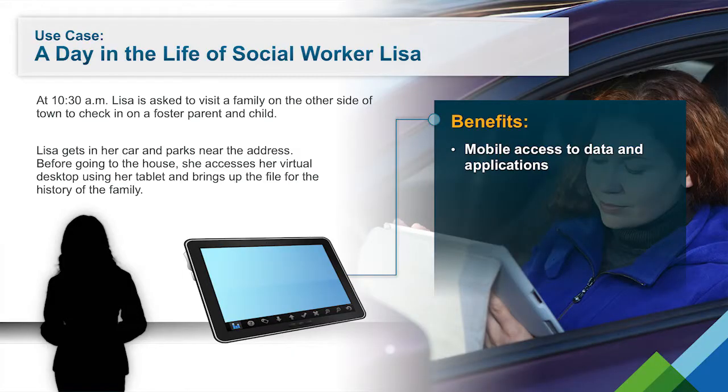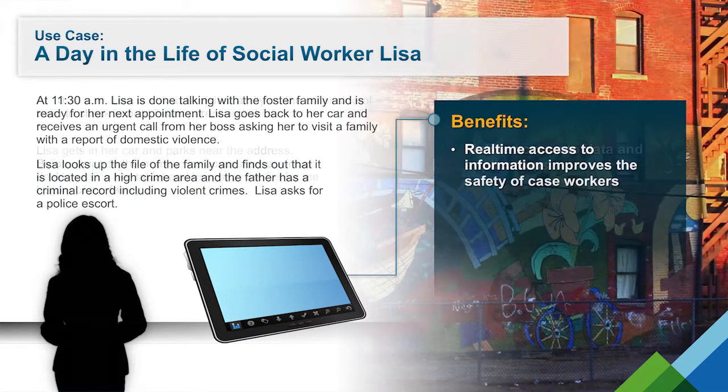So Lisa is a social worker out in the field and is asked to visit a family. Instead of having to go back to the office and pull up the case file, she can do it remotely using her iPad. After her visit, she gets an urgent call from her boss asking her to look into protecting a child at the site of a domestic violence incident. She pulls up the file and finds out that the family lives in a high crime area and is concerned for her safety. She's able to ask for a police escort when she visits the family.